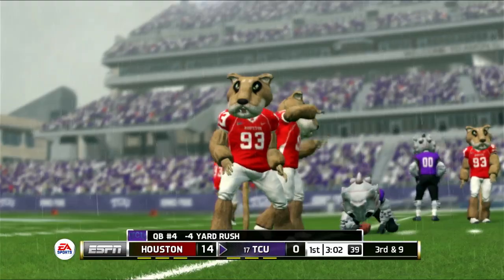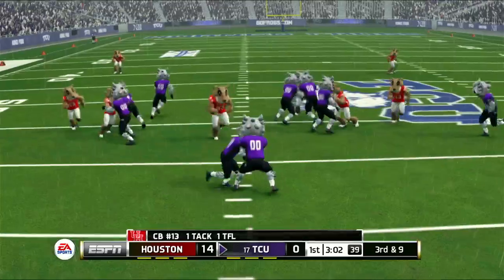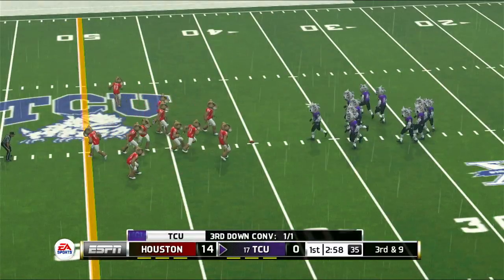He's gobbled up in the backfield. The option is all about timing, and on that play, the timing was just off. That's going to happen sometimes. So we're looking at another third down here.